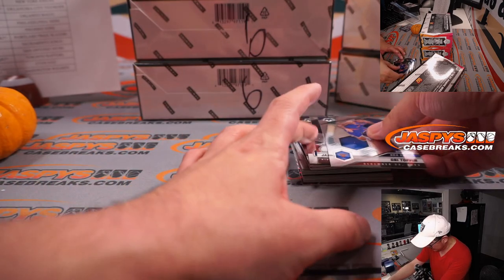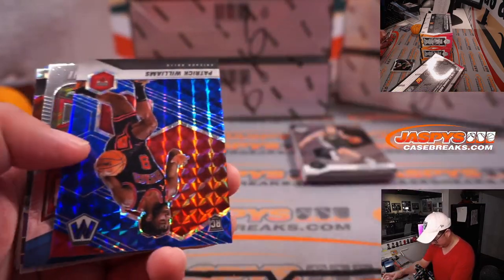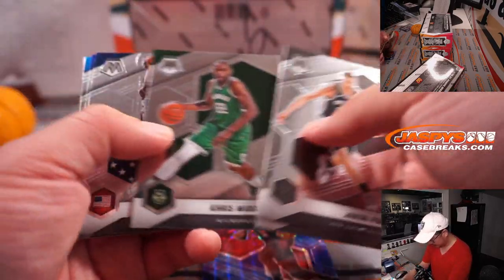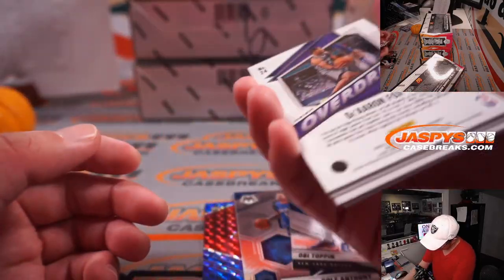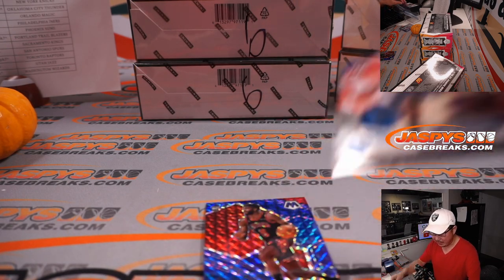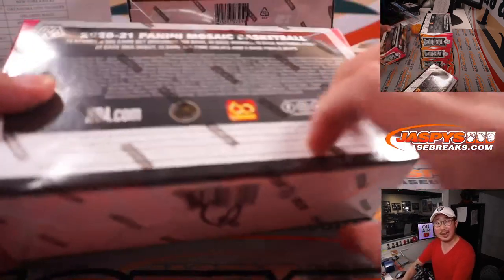We got Obi Toppin, NBA debut. For the Knicks, David B. Patrick Williams, blue, 49 out of 99 for EA in Chicago. There's De'Aaron Fox overdrive insert. We also have a nice Obi Toppin base card for David. Cole Anthony NBA debut for David. And the Patrick Williams, of course, EA with the Bulls. Nice. Next box.